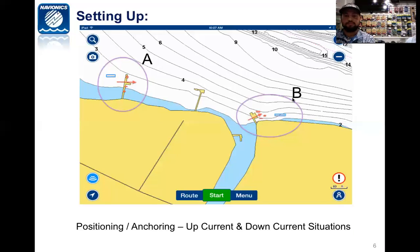In situation B here, again, we've got an outgoing tide. We've also got this creek that's flowing out to us, creating a lot of heavy current on this dock. The fish are going to tend to kick back and sit on the down current side of this dock to get more of a current break from it. I'll sit down current of this dock. I'm going to stay off of it a good bit just so I don't spook the fish. It's not going to be the deepest water out there. They're still going to be shallow.